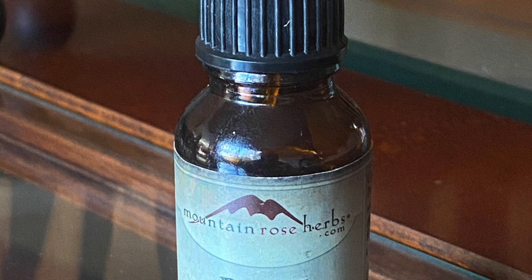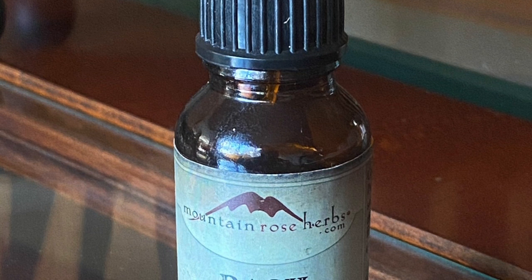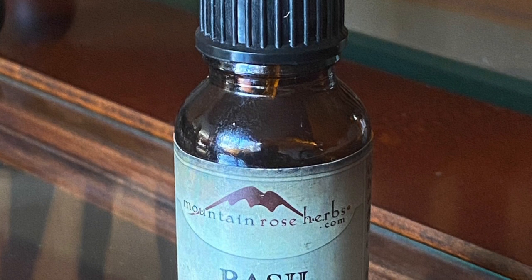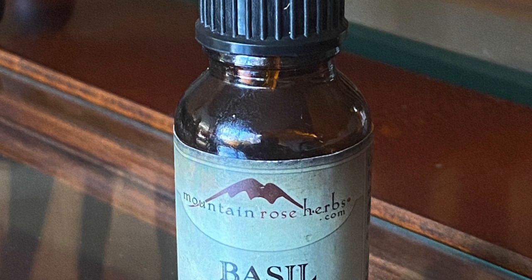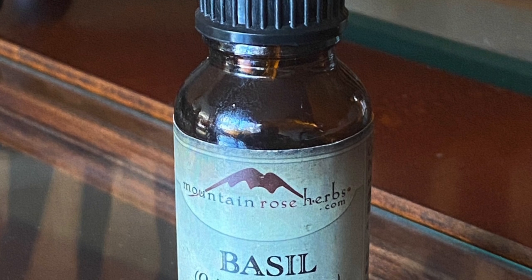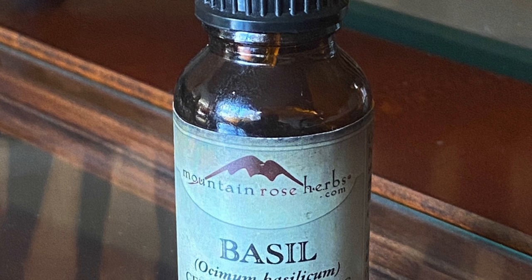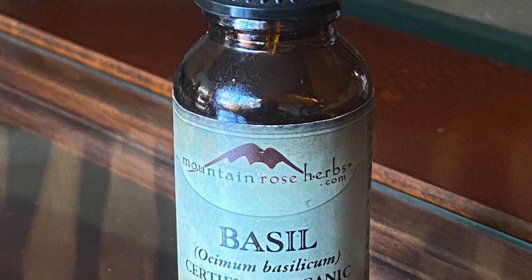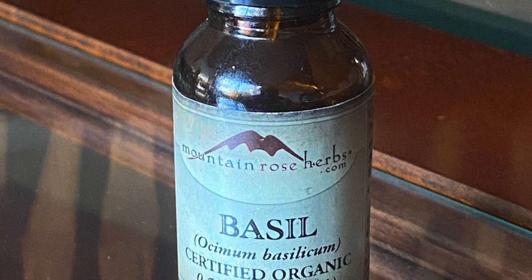Basil. This one I use as a little bit of a push for when my menstrual cycle is slow or sluggish or late. For women, I think it's really helpful, because when you're traveling and your cycle is off, it can really screw your day up. So I'll put a drop or two of this on my belly to help bring on a bleed or speed it up or move it forward if it's sluggish.